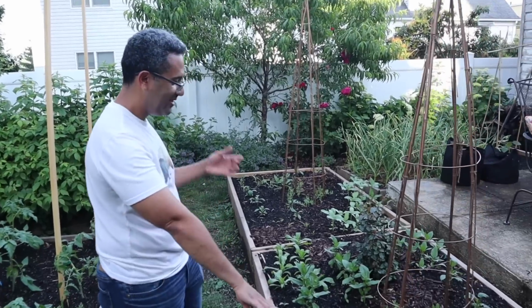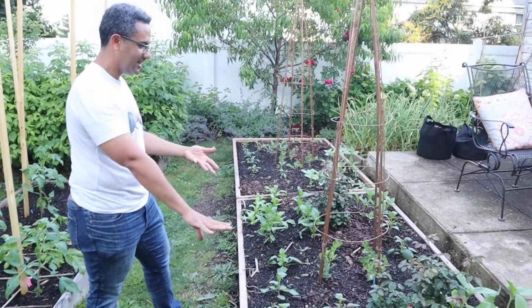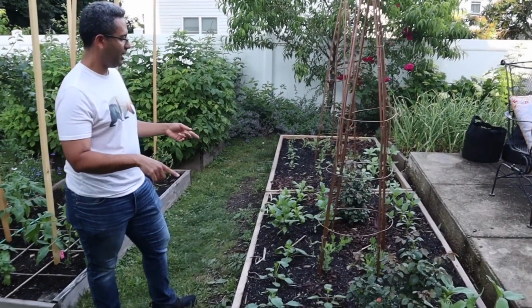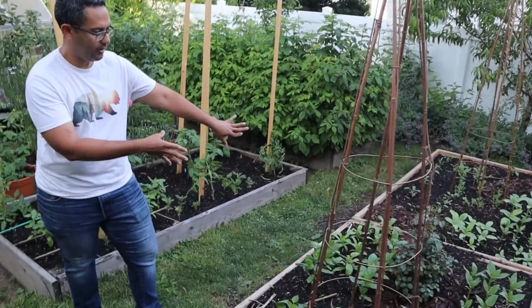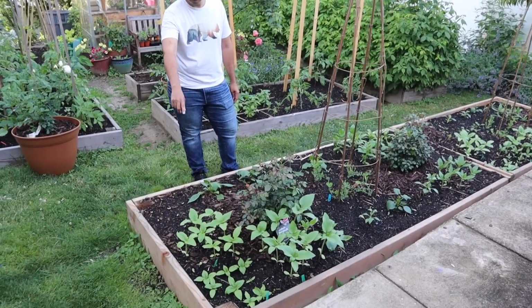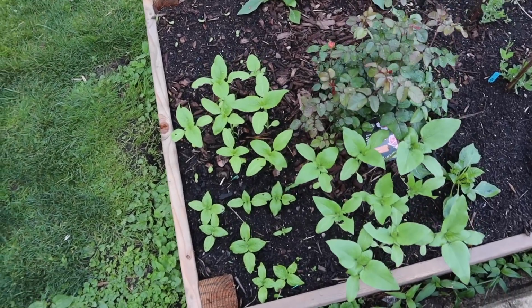This bed here, this is brand new for this year actually. I used to grow my tomatoes in this bed, and this year I turned it into a cut flower garden bed. These are all from seed. I have Pro-Cut sunflowers, Pro-Cut white, Pro-Cut plum.